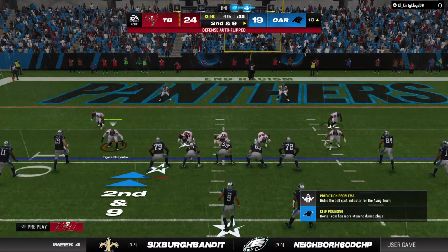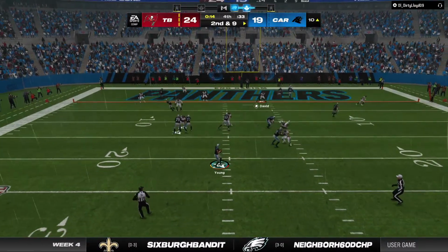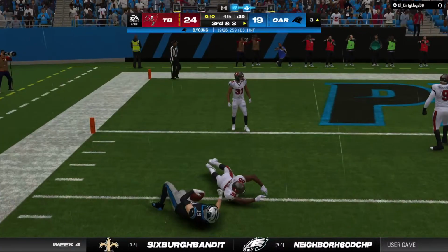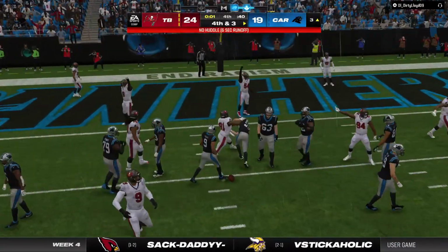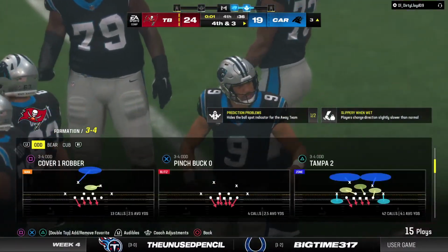They'll come up now. 2nd and 9. Young. His pass caught at the 4. And he just does get the spike. 1 second remaining.